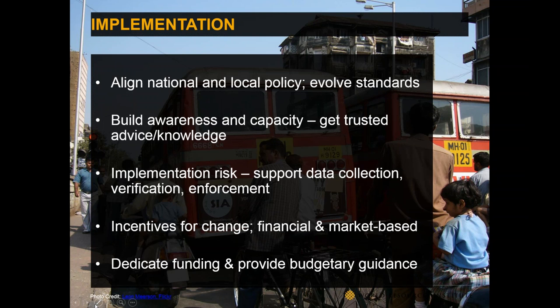Clearly, we need to have an awareness and capacity for technical advice and support for these markets to function. There needs to be trust in the solutions, and there needs to be local capacity around how to deploy them and how to manage the technologies.